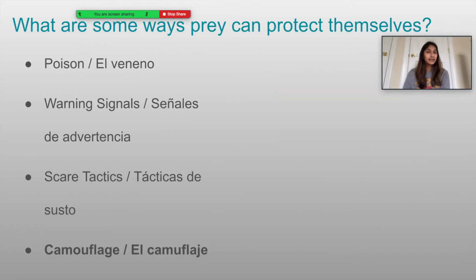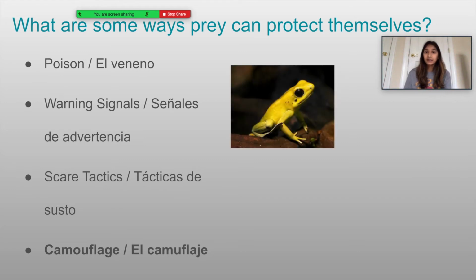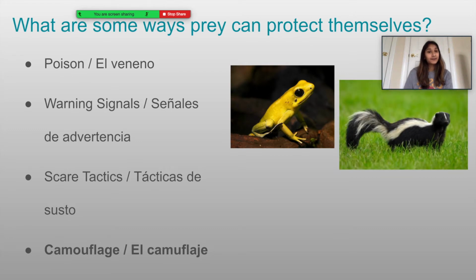So what are some ways that prey can protect themselves from predators? Well, some prey use poison, and so some animals are poisonous, which warns predators not to come and hunt them and eat them. So, for example, some frogs are poisonous, which helps keep the predators away. Some other animals use warning signals, like a skunk, for example. If a predator goes too close to a skunk, they can release a really bad smelling spray, which will scare and warn the predator.